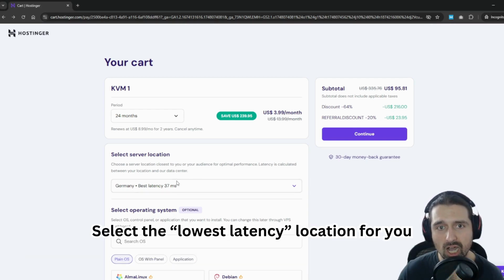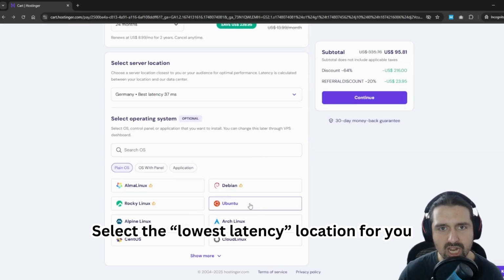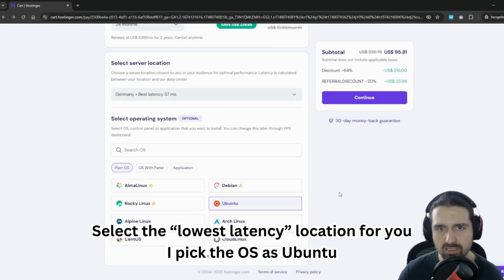Okay, so I'll select the server location. The best location for me is Germany because I reside in Europe, but you can select the least latency for you. If you're from North America, it'll probably be the United States for you, or any other option. You just get the least latency. I select Germany and then I select the operating system, and that is Ubuntu, and I get the latest version.